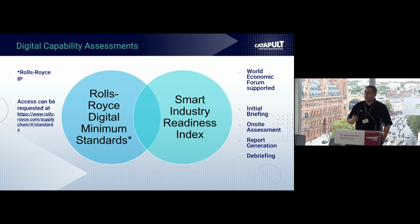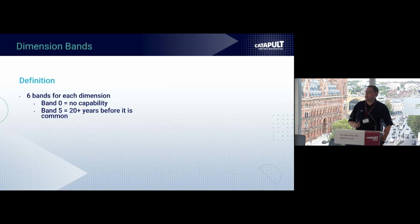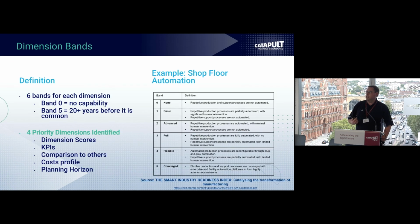What I'm going to talk about a little bit more is the Smart Industry Readiness Index. This is something that's supported by the World Economic Forum and has a method of going through, and it's much easier to look up than try and read all of those. But the important layer is the bottom one, where there's 16 different areas, and there's a scoring system against each of those, where essentially you've got different levels and it identifies different areas to focus on for a business.